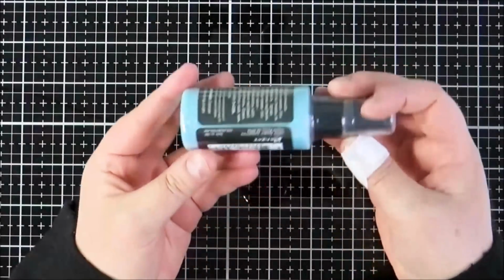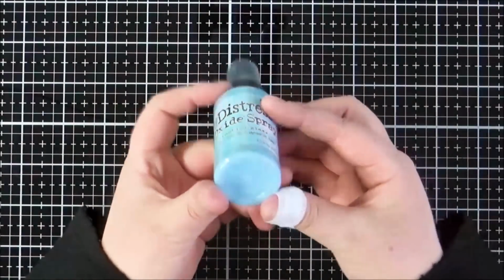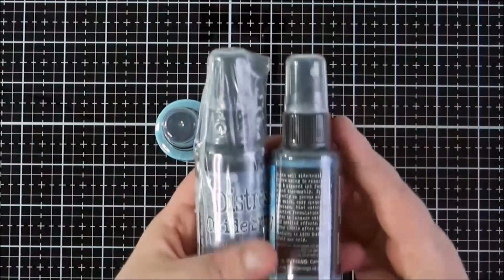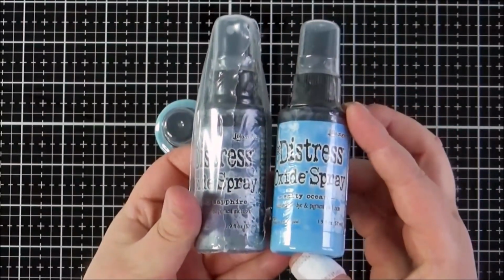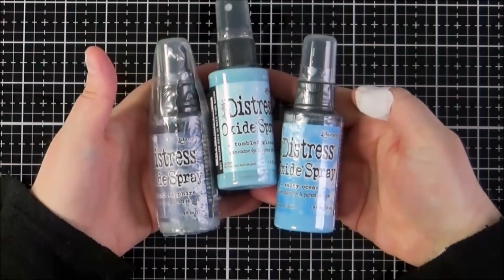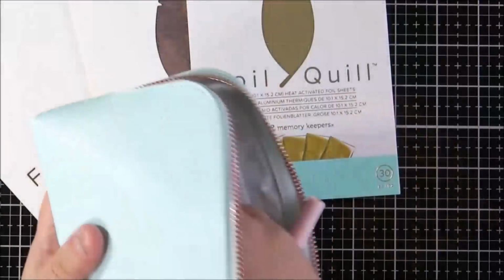Next up are Distress Oxide sprays. They came out in 2019, but I didn't actually use them. I purchased this one here I think mid-December. I saw a video by Jennifer Maguire, of course, and she was using them with snowflakes, and I absolutely fell in love, but I just didn't get a chance to use that one in 2019, so I'm really looking forward to using them in 2020. I did receive a couple more for Christmas presents, and so these blues are going to work really nicely together, so I'm looking forward to trying those out.